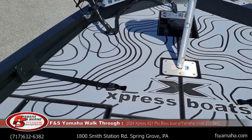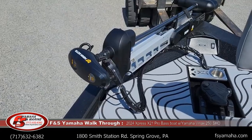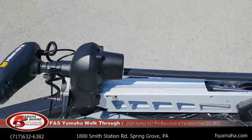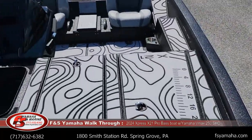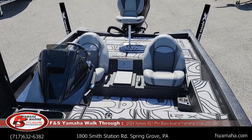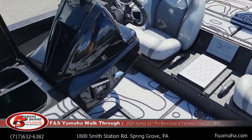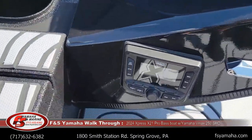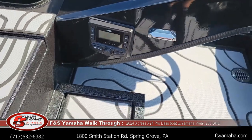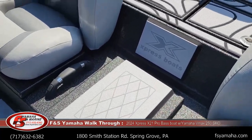Another upgrade, like I said, Minn Kota Ultrex 112 with iPilot. I think this boat looks really good with charcoal and gray Seadeck, black lines. Another upgrade, Wet Sounds stereo system with 2 speakers. You can see the light there also as part of the light kit. Seadeck center seat pad, cooler underneath.